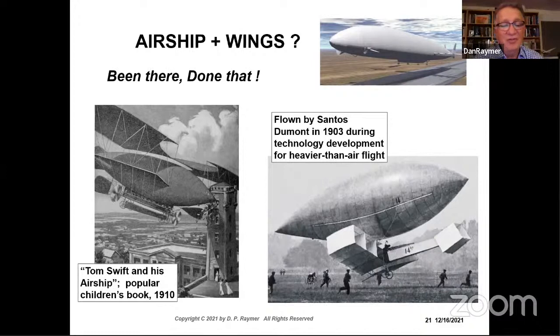On the far left is a cute picture that actually comes out of a children's book, a young boy's book aimed at people like 10 or 12 years old. And I grew up reading these books. I loved them, and it's probably one of the things that pointed me towards aerospace.